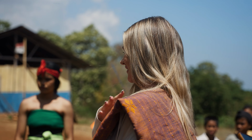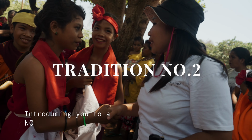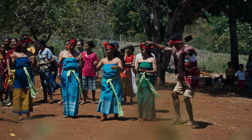This day unfolded as a wonderful experience filled with the company of kind-hearted people. This tradition for Sumba people is a symbol of family and friendship closeness. It will only be carried out on certain occasions such as weddings, birthdays, or events.